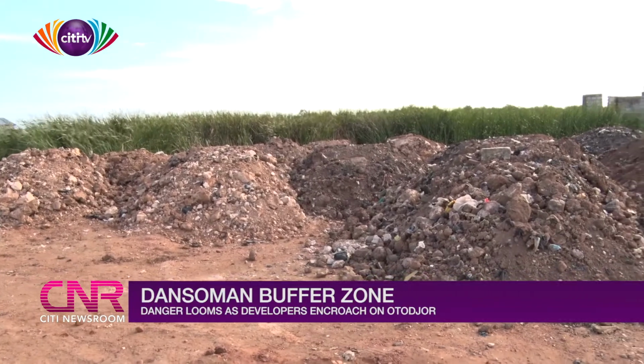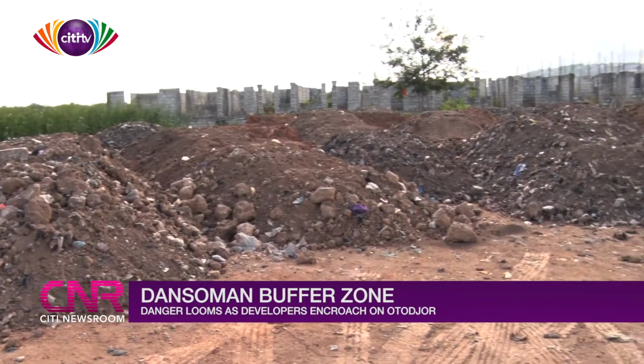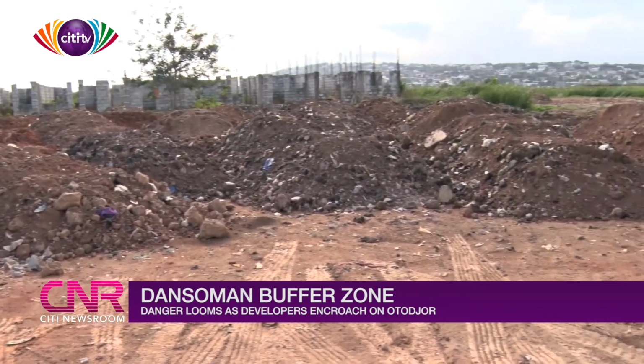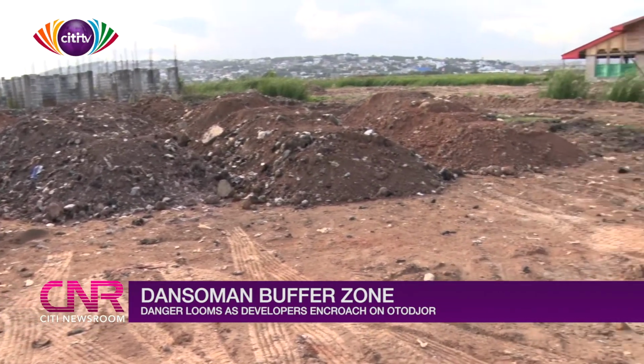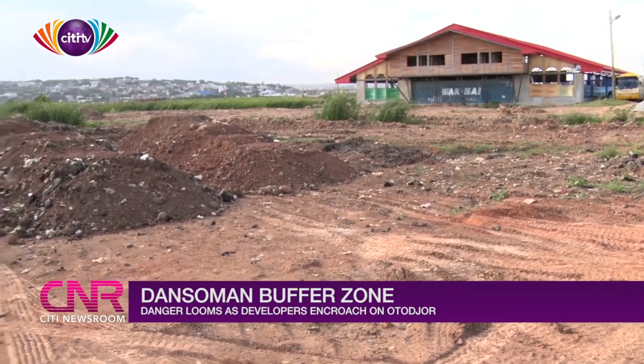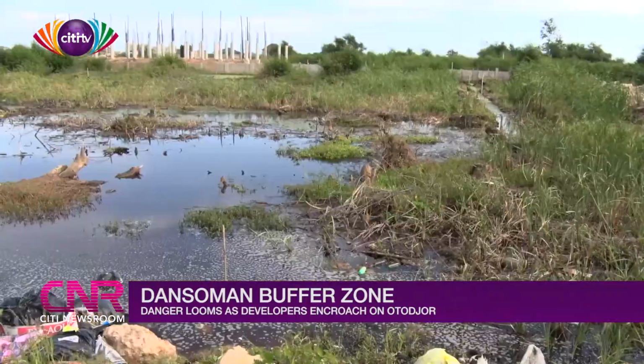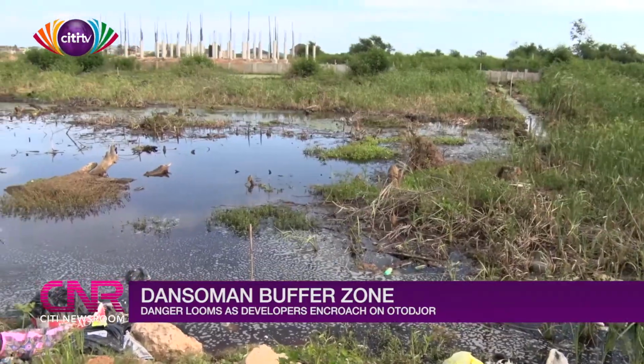It was a bush and water and everything, very swampy. The best materials for filling are gravel and laterite and all that, but it's very expensive. So people use waste products, like when buildings are broken down, when excavations are done somewhere, they bring the waste materials, fill here, and then later use the laterite to fill up. Who is to blame at a time when there's a national buffer zone policy?